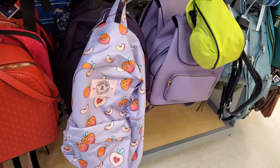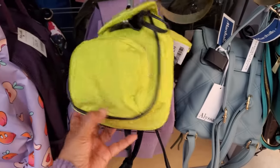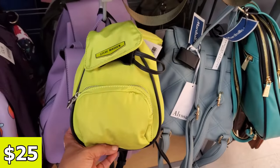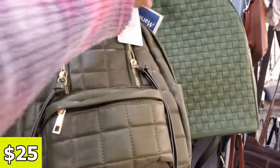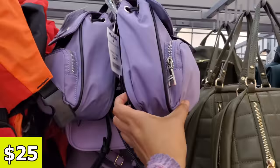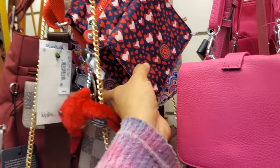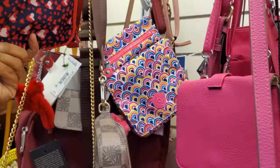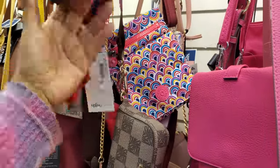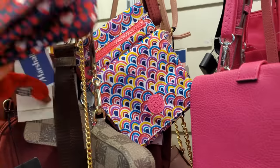I'm trying to make it to the crossbodies, but there's a lot of people. Oh, here's a little mini green Steve Madden. Yes, $25. Kind of cool, right? Okay, just like that black one, they have it in green for $25. And look, I found the little mini purple one. How cute for $25. So we have Kipling crossbody with little hearts on it. Let me see. There's a rainbow one, too. These are $25.